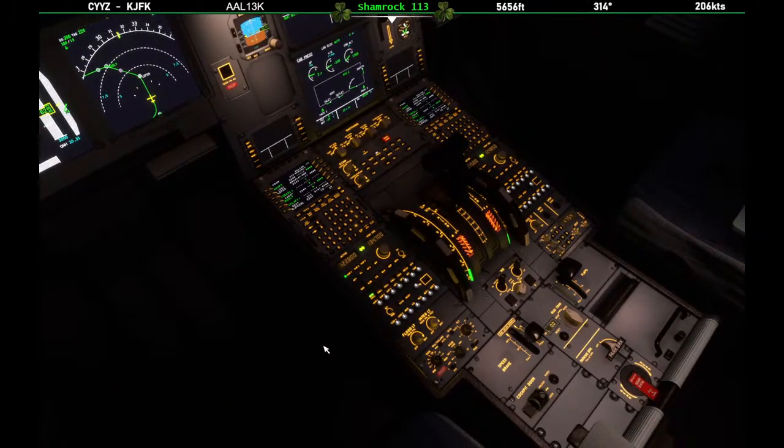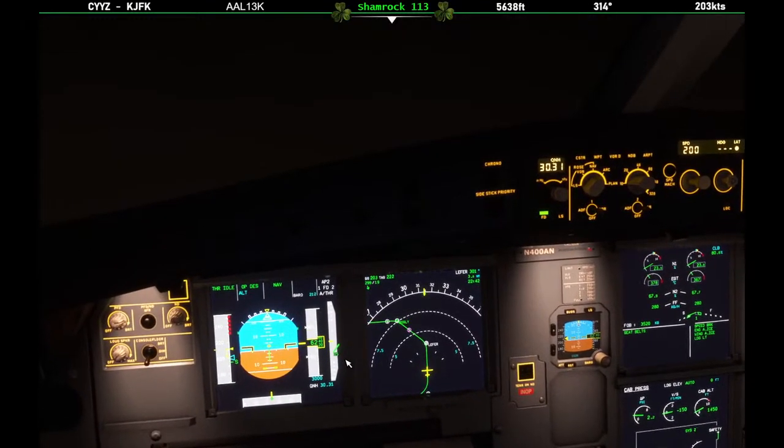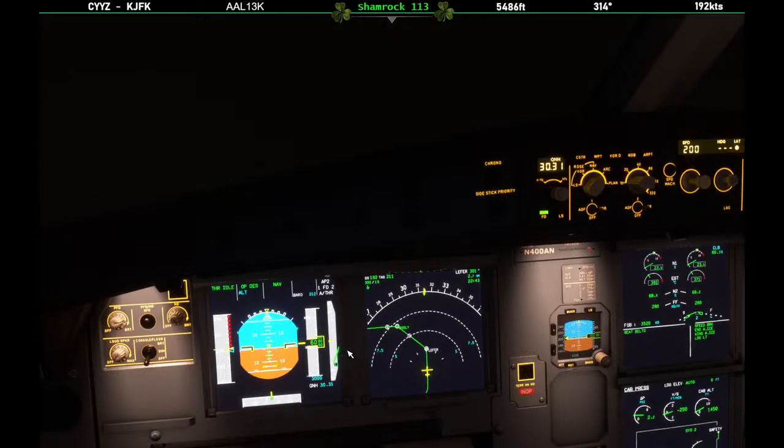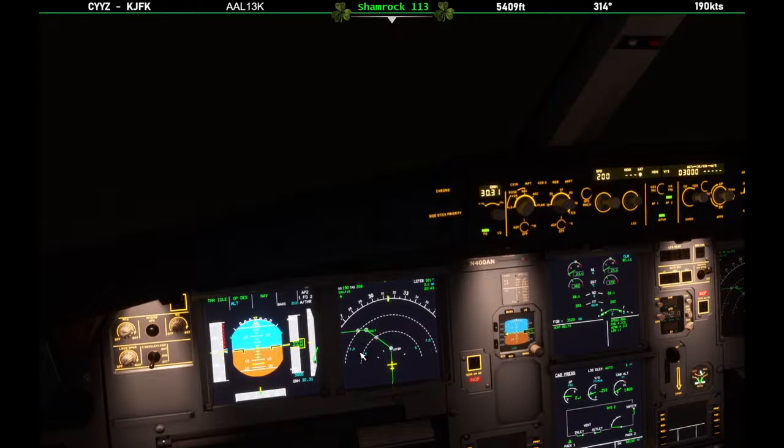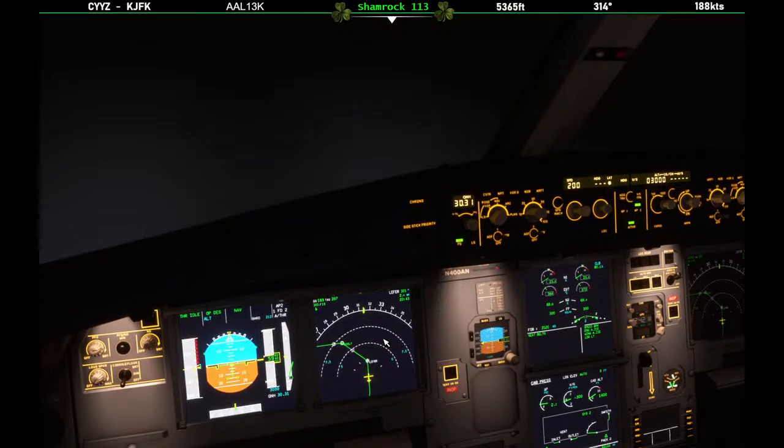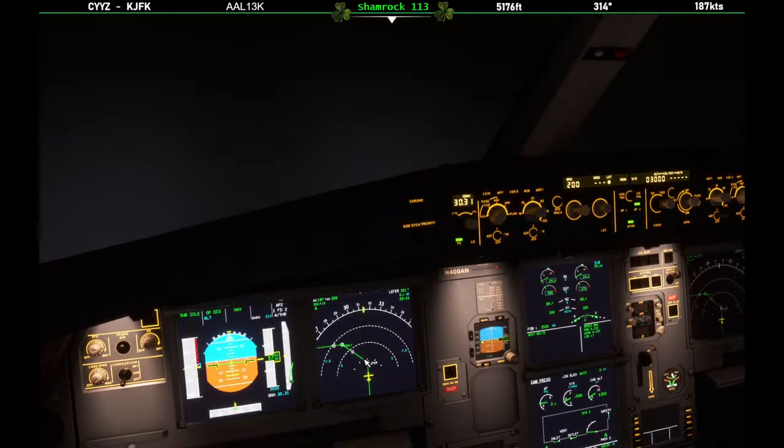November 89 automated weather observation 2200 Zulu. Wind 203 at 17. Visibility 10. Sky condition clear. Temperature minus 1 C dew point 10. Okay, flaps 2. Get down to 3000 by Rosley.